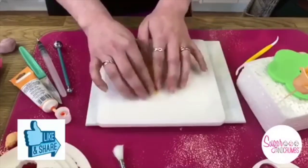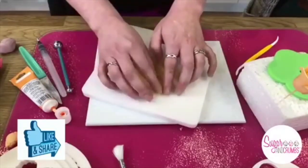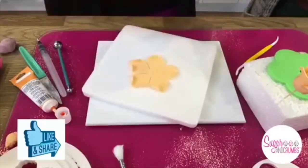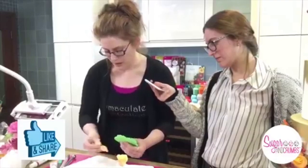Now, this is where I always say when I'm teaching that everybody does this slightly differently. I tend to make my roses quite bloomy and open. If you like yours a little bit closer together, that's cool. You like it more pointy, less pointy, whatever, absolutely fine. Kind of go with your gut and find your own style with it.